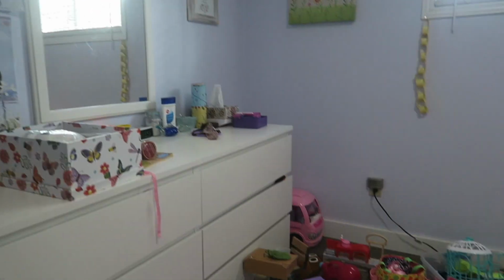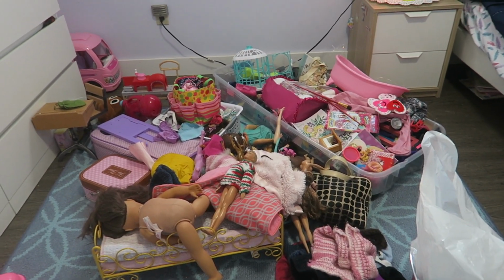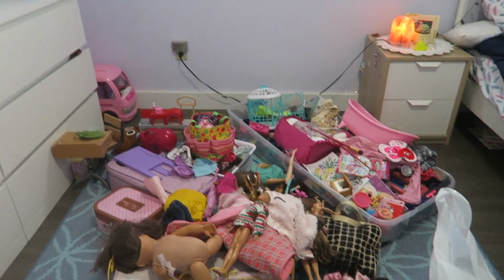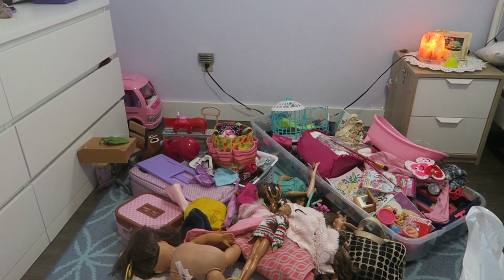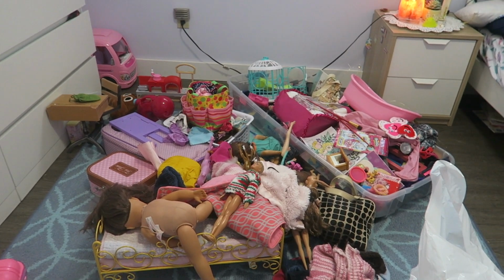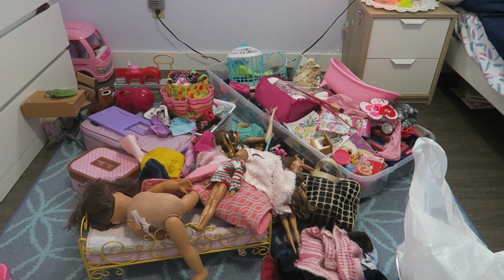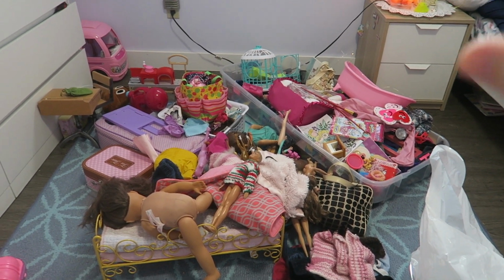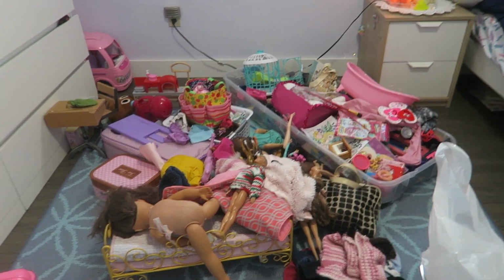Okay, so the first thing that we do, as you can see, is pull everything out. She had a lot of stuff under her bed, like these bins, and a lot of stuff stuffed in the corner there. Once we pull everything out, we can throw out the garbage, because she likes to keep every little tag and package. Then we can start piling stuff: here's the Barbie pile, here's the pile of doll clothes, here's the pile of arts and crafts. That's what we're doing right now.